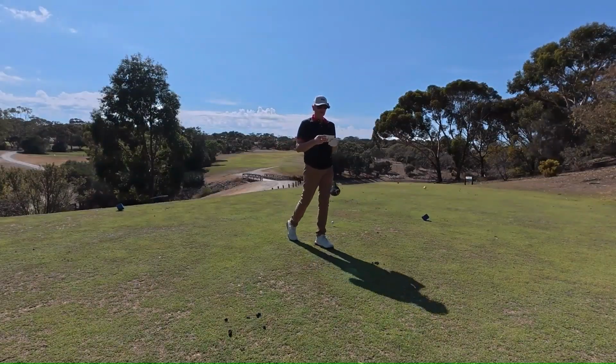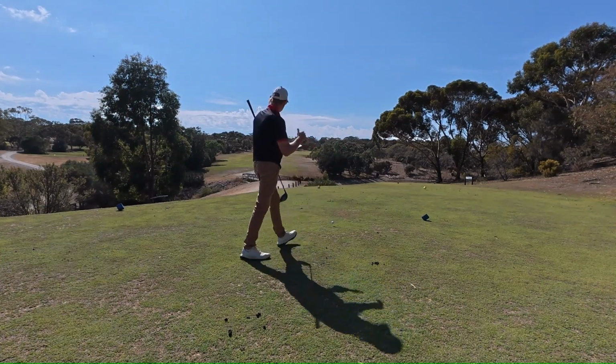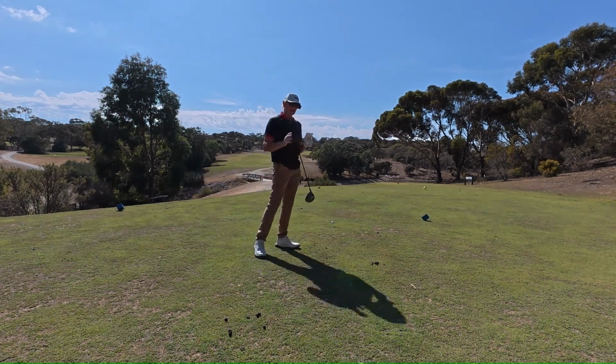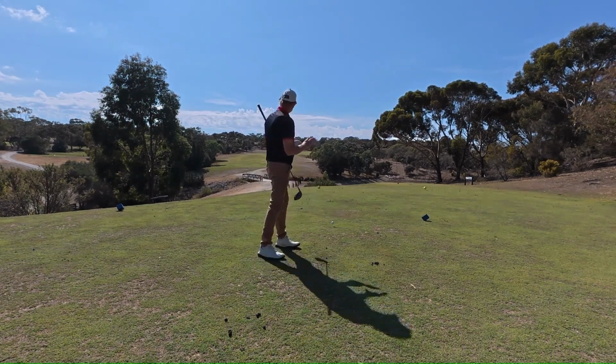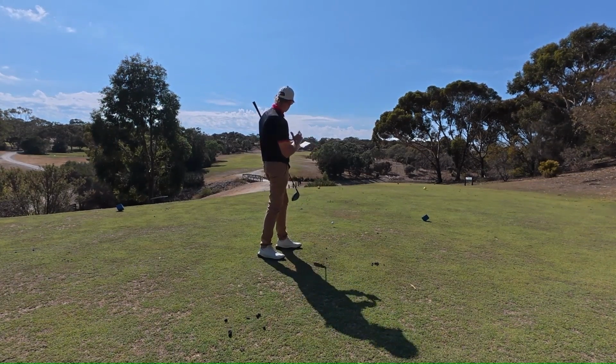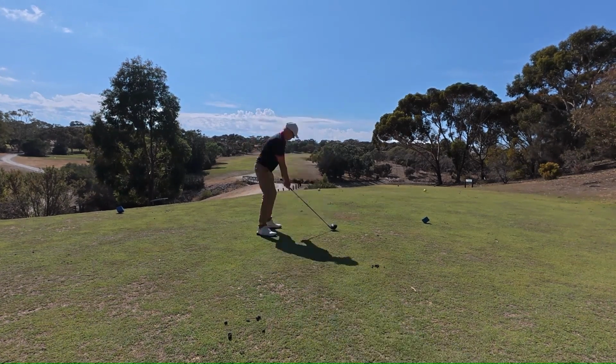Second hole of the challenge, hole 5, is a 374 metre par 4, stroke index 1. Slightly uphill, sort of dogleg to the right. I remember the green is actually quite tight, but there's no wind around. Need to hit a good drive here. A slight fade, I would say. Straight shot to a fade. Currently 1 under after 1.